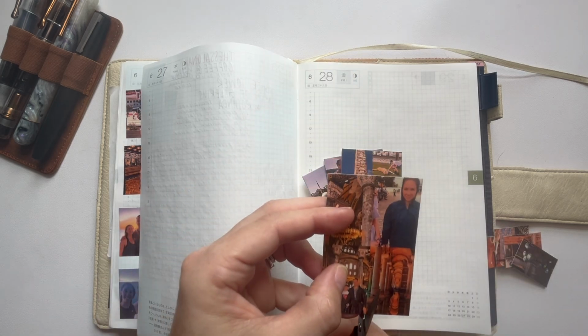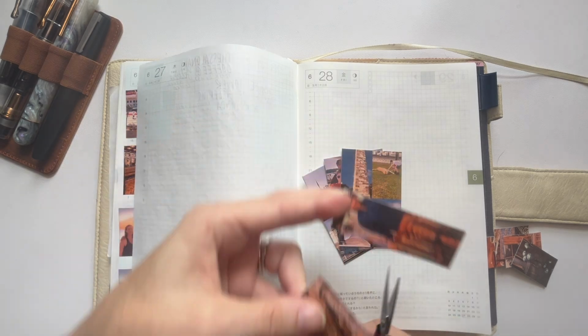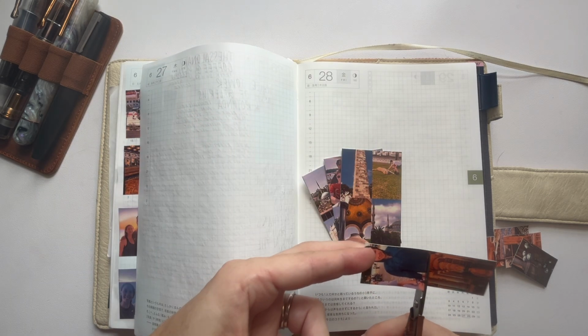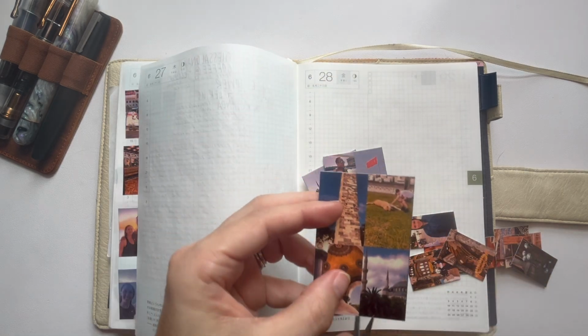The first day we got into Istanbul a little bit later in the day. So, we had the morning on the boat.